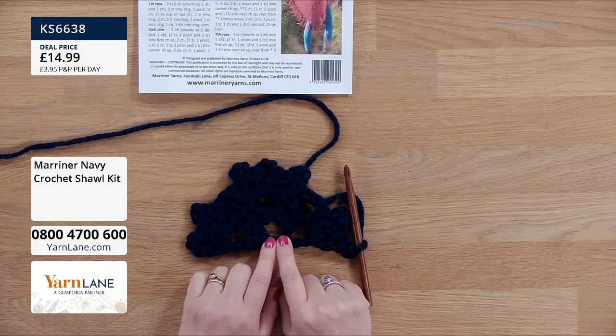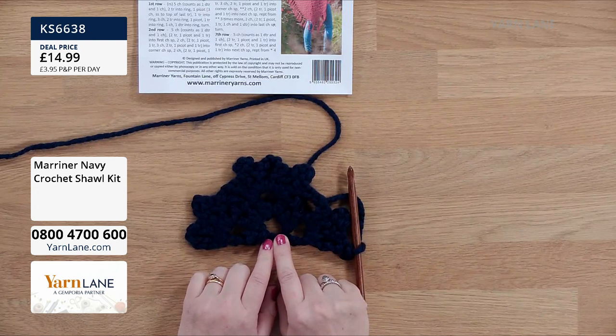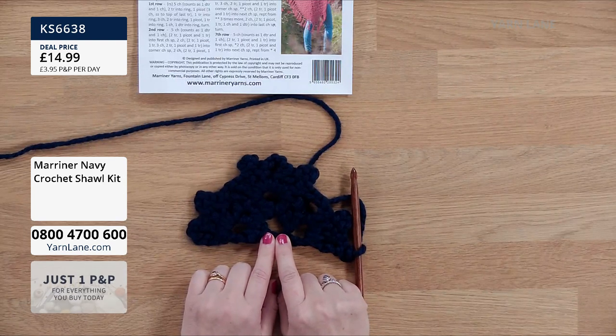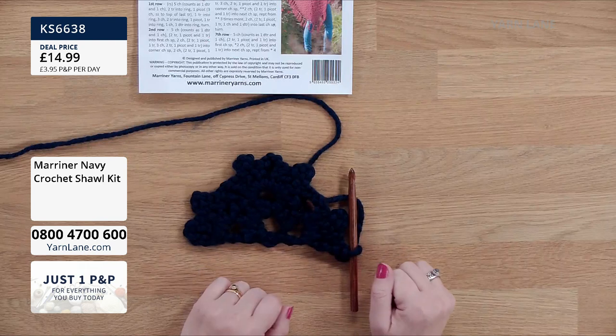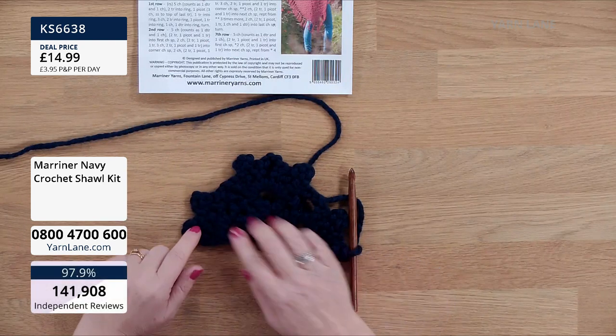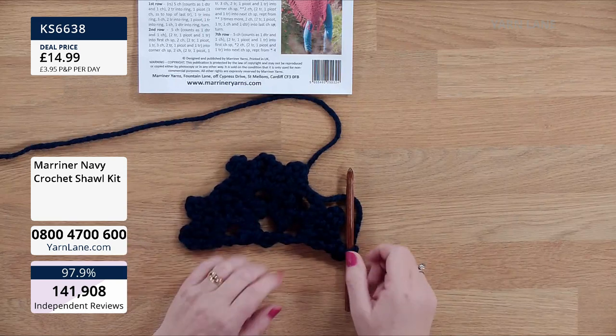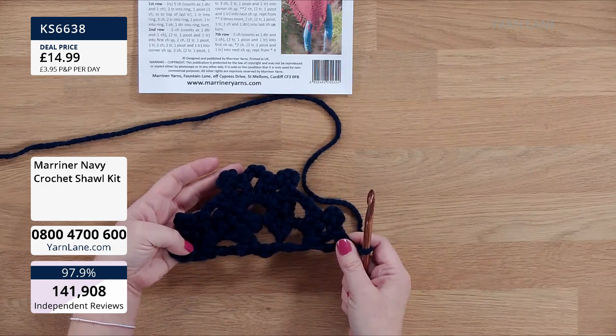Okay, so I've started this off. You start with a ring, just like we did on the hat, which when I picked it up, I thought, oh, that's a bit odd. We're doing rows, but we're starting with a ring. But you do. You start with a ring, and then you work round part of this ring. So I'm up to the third row, which I'm going to show you, because I'll show you all the bits that you've got to work into to create these lovely little loops and patterns.